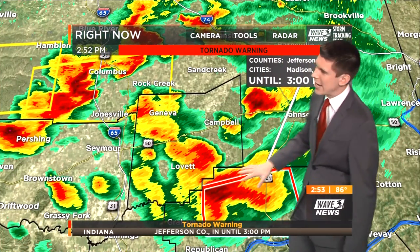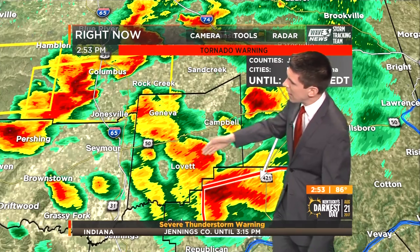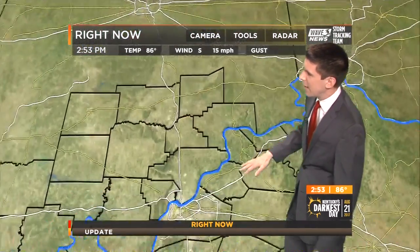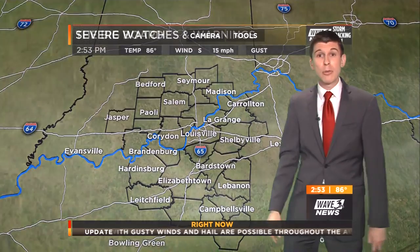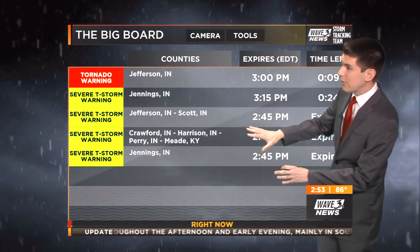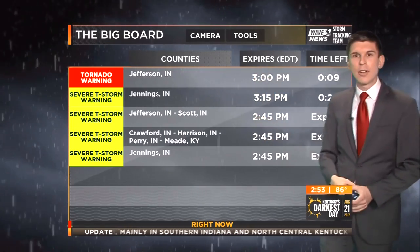Folks in Jennings County, Indiana, are dealing with some stronger storms, torrential downpours, and possibly some hail up toward the Lovett area, just southeast of North Vernon, Indiana at this time. We don't have a severe thunderstorm watch that has been issued for the area just yet. That very well may happen as we go throughout the next several minutes, maybe up to an hour or so. Here are the current warnings that we have at this time. You'll see the tornado warning for Jefferson and a couple of severe thunderstorm warnings.